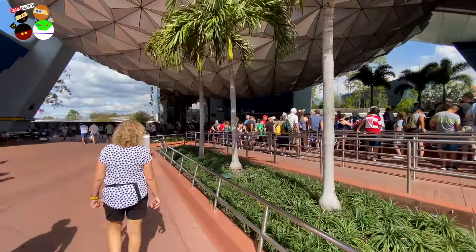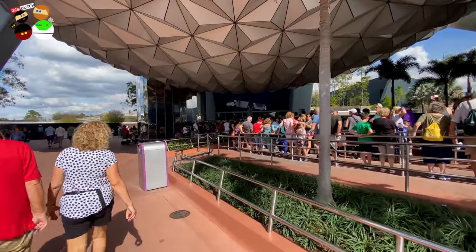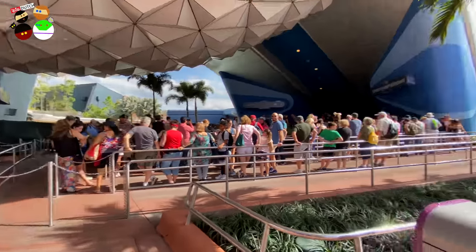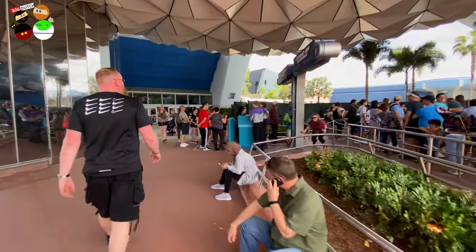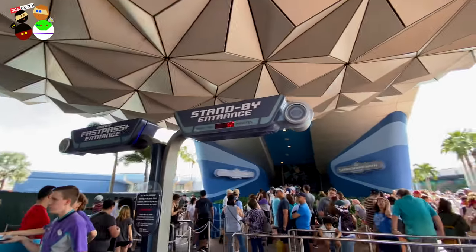We just had the weekend and it was crazy, crazy crowded here. But look, now it's during the week and the Spaceship Earth queue is a good indication. This week is much slower than last. Yeah, this is a slow week, which is good. Look, the queue for Spaceship Earth is practically empty. Still 60 minutes, wow.